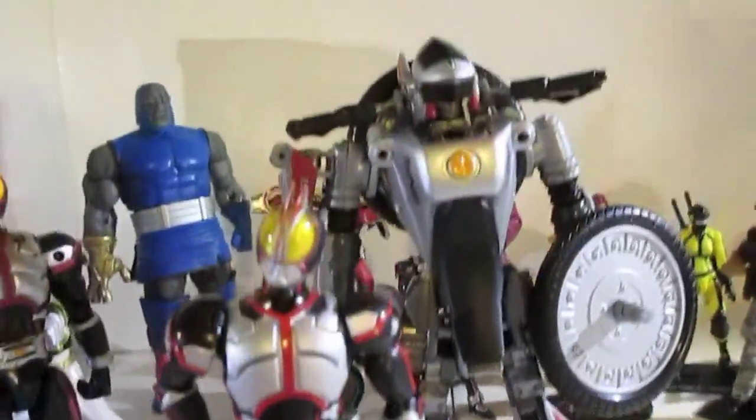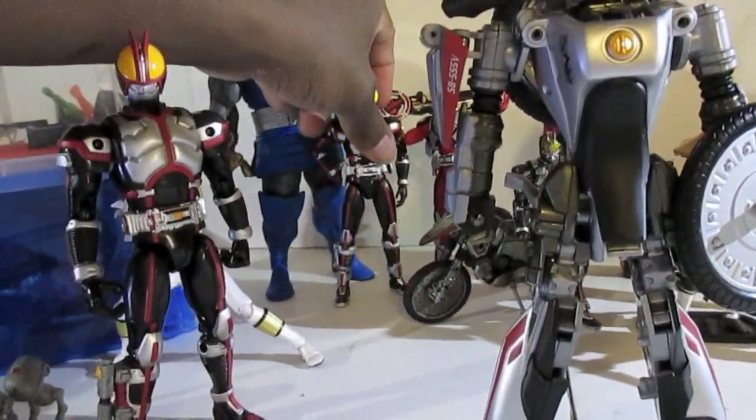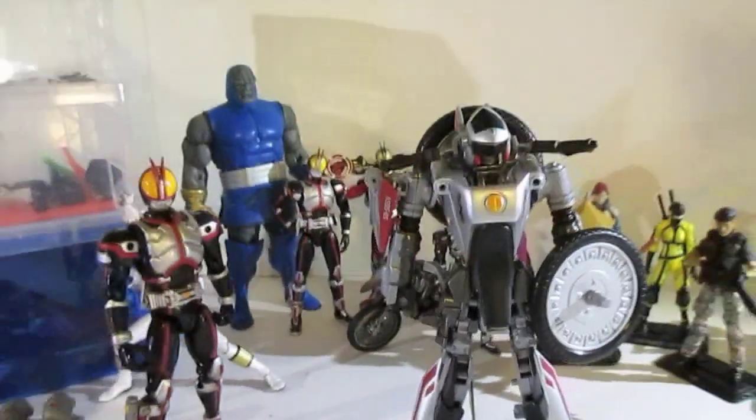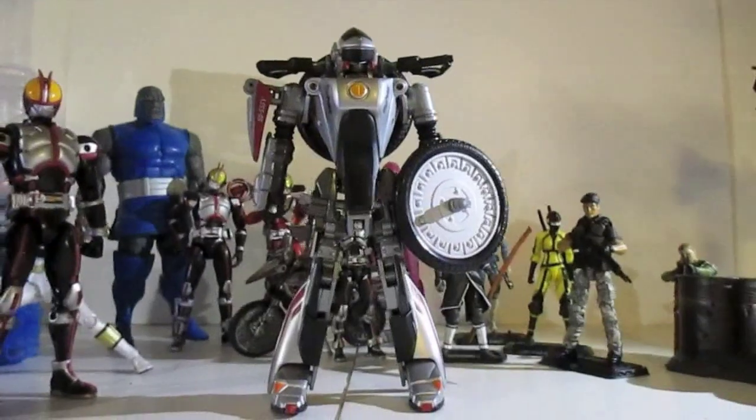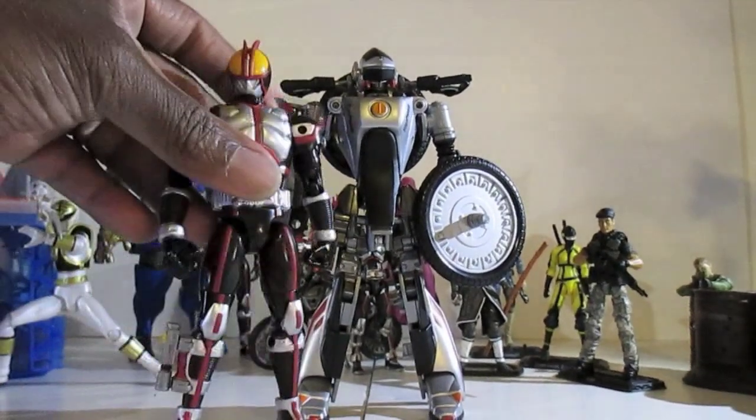But anyway, here's a comparison in height from SH Figuarts to this Super RHF figure. You can see the SH Figuarts one is way too small, out of scale, whereas the Super RHF version is perfect scale.